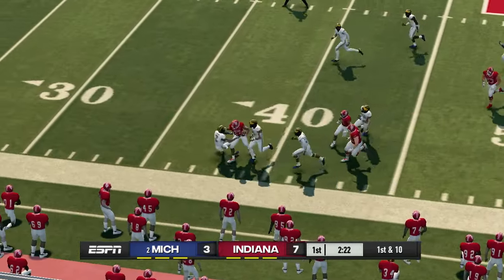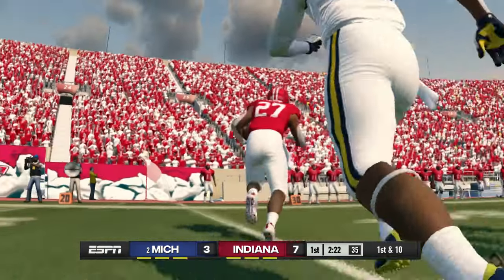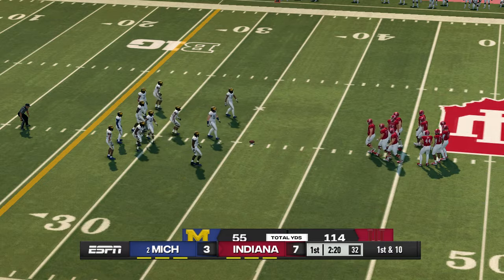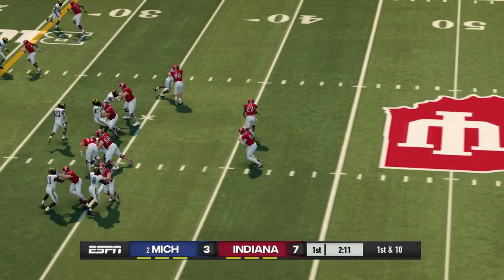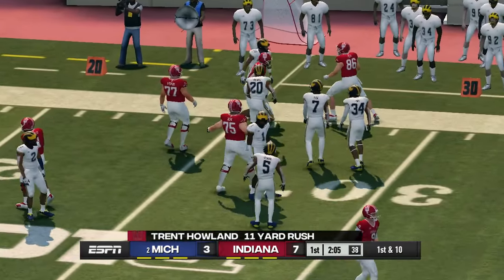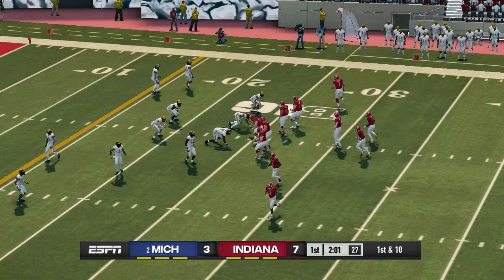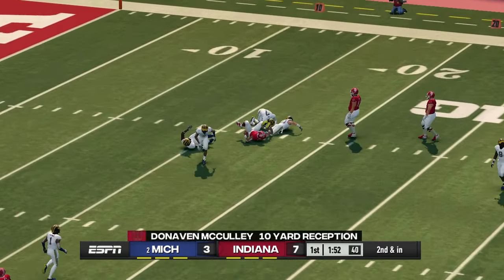He's to the 40. Tackle right around the 36-yard line. First and 10. Let's see if they can build off that great run. Gives it off. Gets out to around the 25. At about the 15-yard line.